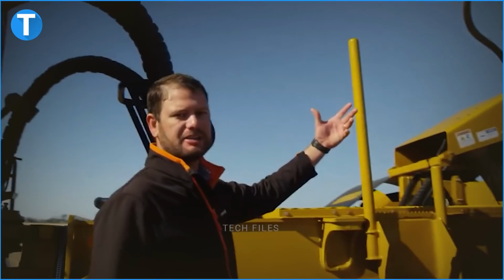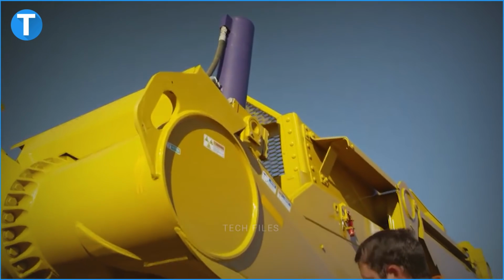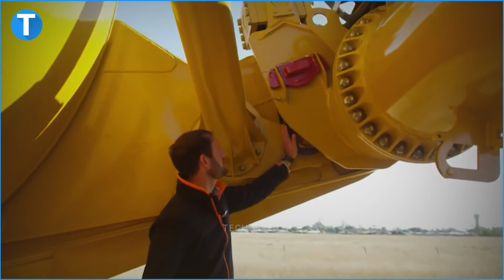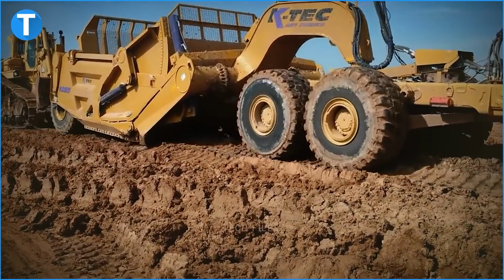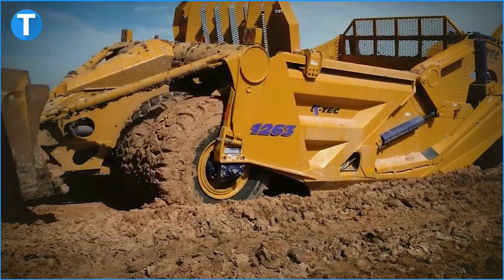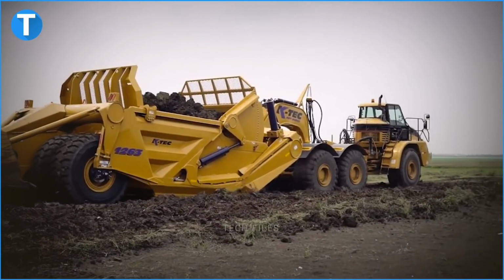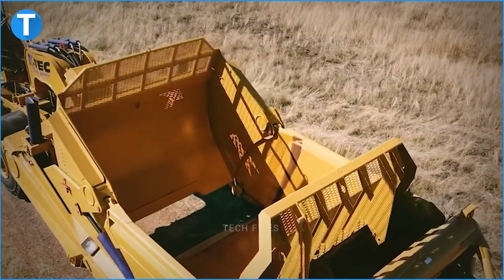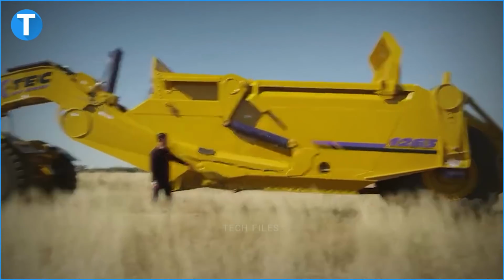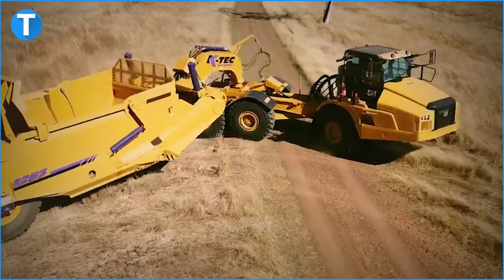The ejector cylinder has a width of 140 millimeters and a height of 1930 millimeters. The gate cylinders have a width of 165 millimeters and a height of 914 millimeters. The lift cylinders have a width of 190 millimeters and a height of 1041 millimeters. Its 3-piece blade has a cutting width of 3.66 meters. Its featured bucket has a length of 4.85 meters, a width of 3.66 meters, and a height of 2.13 meters.